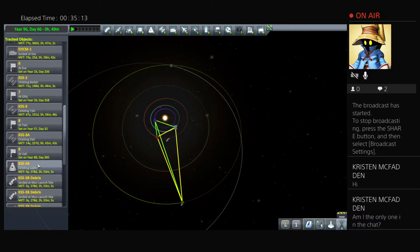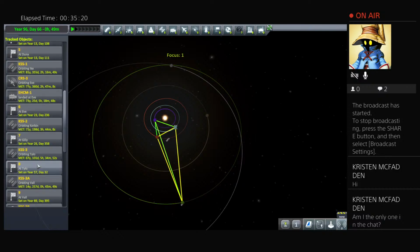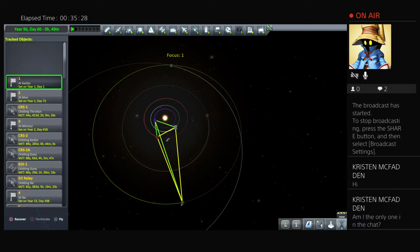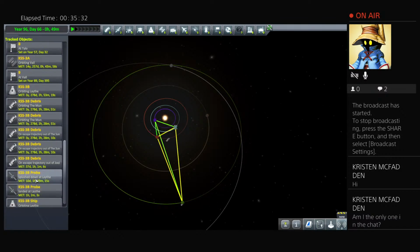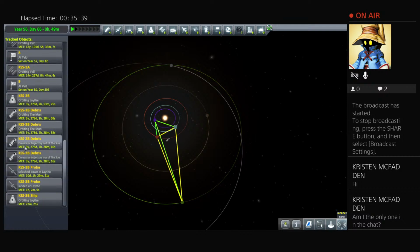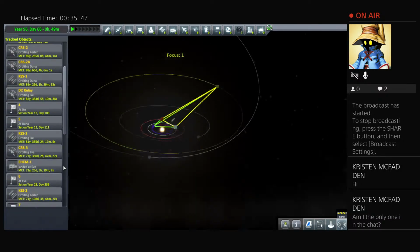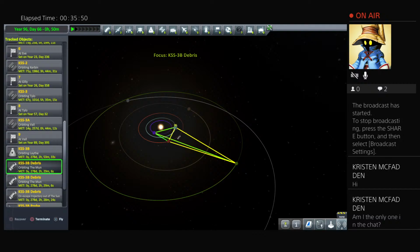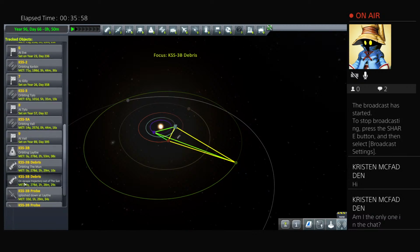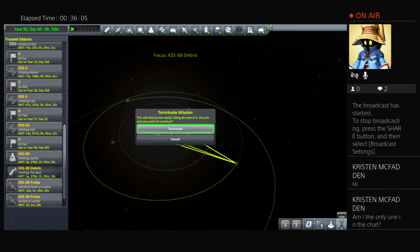Two more to recover from the surface of the Mun. Those are the launch clamps. Then we just have a little bit of debris to get rid of. Okay, that takes care of the recovery portion. Now let's just get rid of the 5 pieces of debris here. Two to go. One to go.